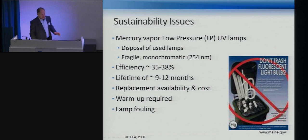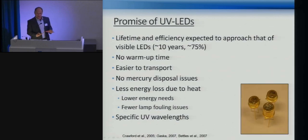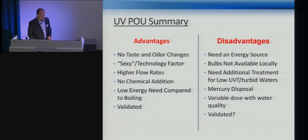So in summary, I always think of UV, I always talk about it, as kind of a sexy technology. It's got this high-tech feel, there's lights, there's photons, you can use big words and impress your friends talking about it. It's got this technology factor I think a lot of people are interested in. And whether or not someone in a village in the Amazon in Peru will care about that, I don't know. But we all like our cell phones, we all like our new things, and UV has that feel to it. So I think it has a slight advantage over something like chlorine or a filtration system.